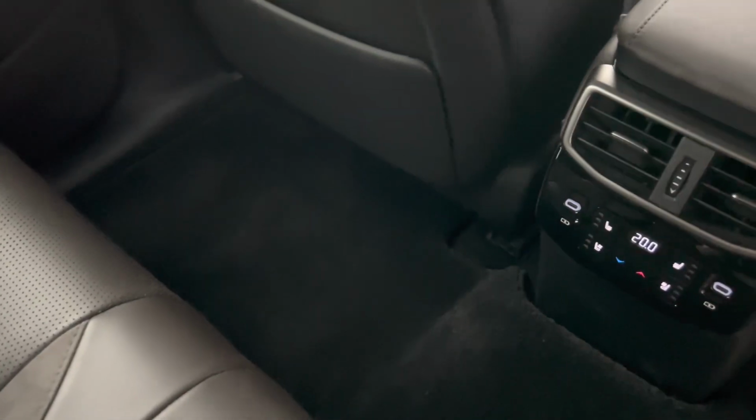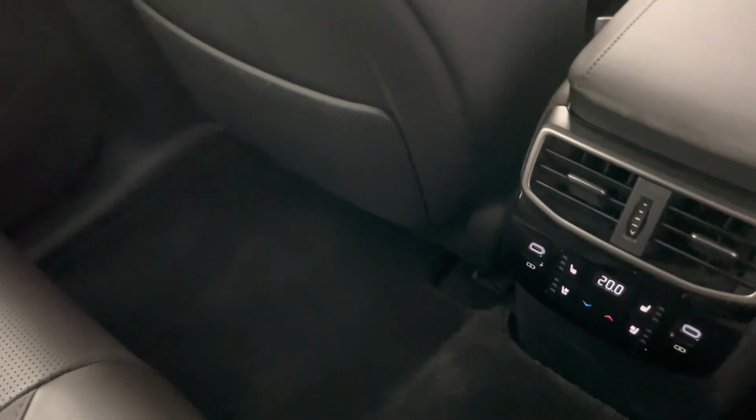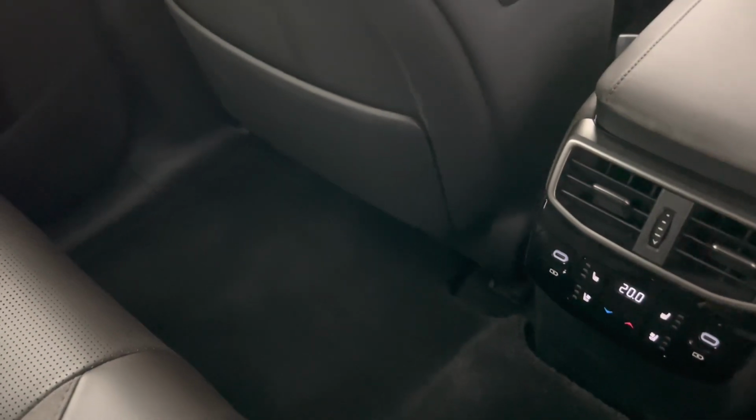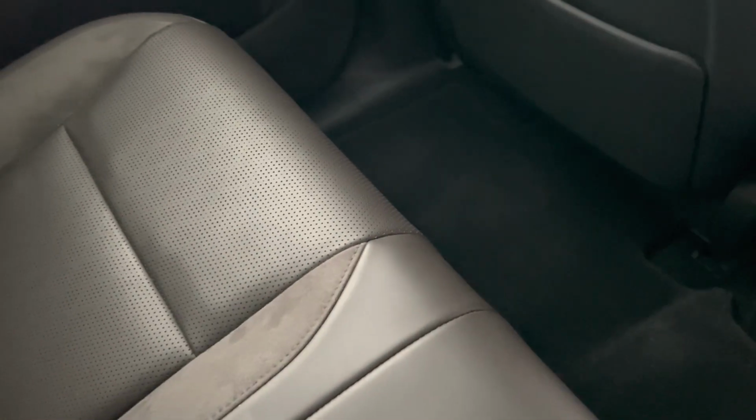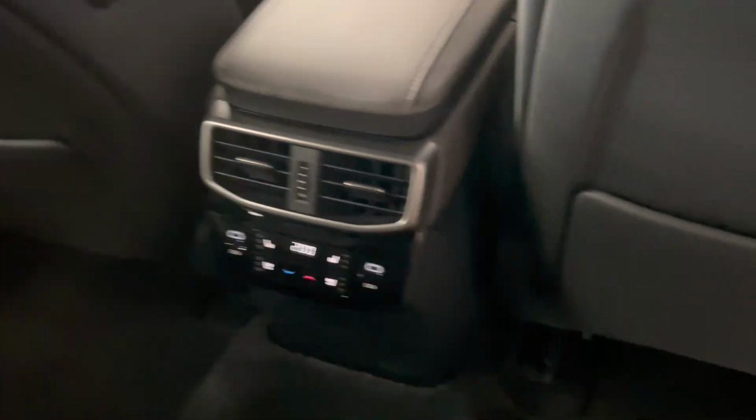The rear bench also features a floor that is, I mean, there is a tiny hump here, but it is almost flat. So if you're thinking of carrying 3 people at the back of this thing, I think it is actually quite viable. So let me just close the door here.